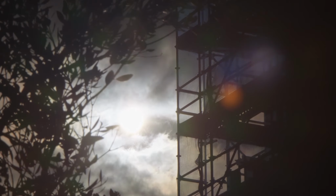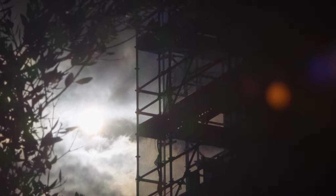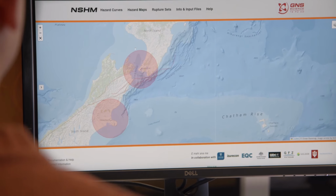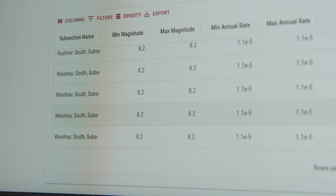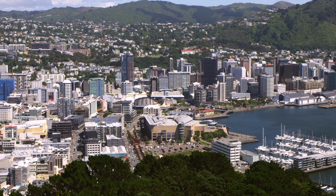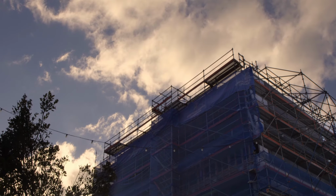Developed using the best available science in the world, the New Zealand National Seismic Hazard Model is our future earthquake knowledge toolkit. The National Seismic Hazard Model is a science-based, agreed estimate of the likelihood and strength of earthquake shaking throughout New Zealand. It's a detailed model to help decision makers manage the risks, the losses due to earthquakes throughout New Zealand.